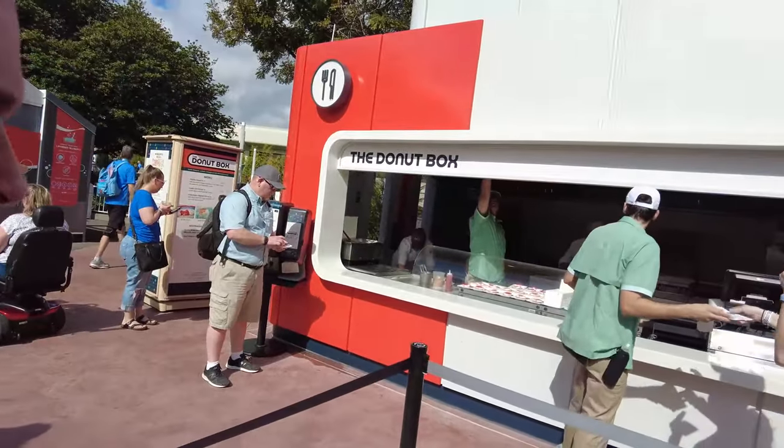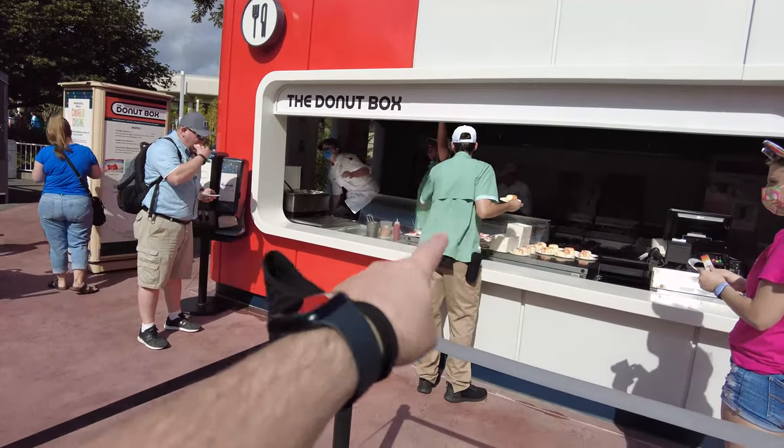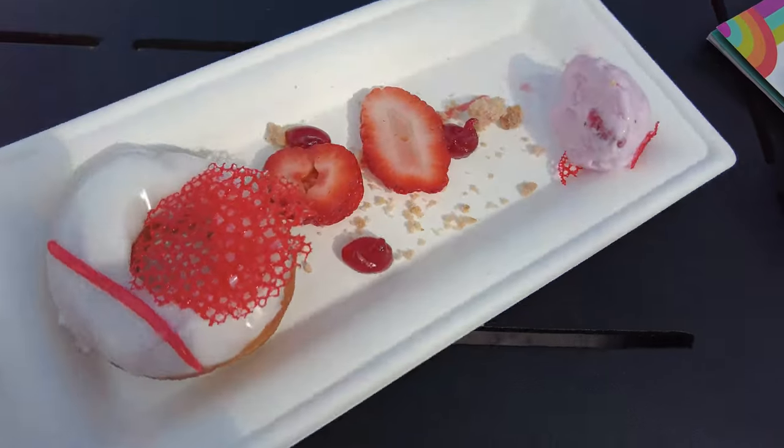It's now time to eat. I'm hungry. Our first stop is going to be at the donut box. There's a vanilla donut that is part of the walk around trail where you collect the stamps. So we get this, we get another stamp, and then we'll soon get a freebie. It's the donut box, the little white with the red. So this is the vanilla donut at the donut box.